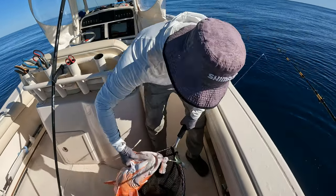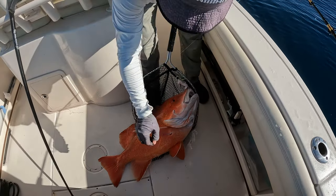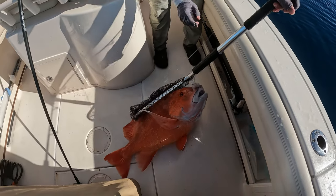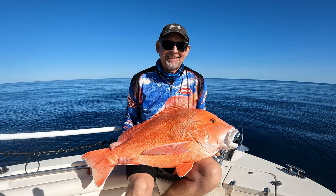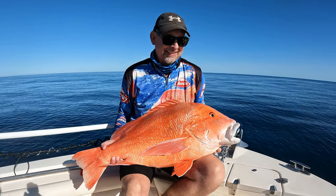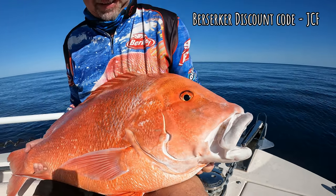Thank you. Yes, mate. This thing is an absolute dino. That's why I was struggling. I don't know why I'm struggling. I'm like, holy crap. There we go. Brad's just nailed this massive red. Stoke levels are super high. Look at the gob on him. He had a shark on his tail.